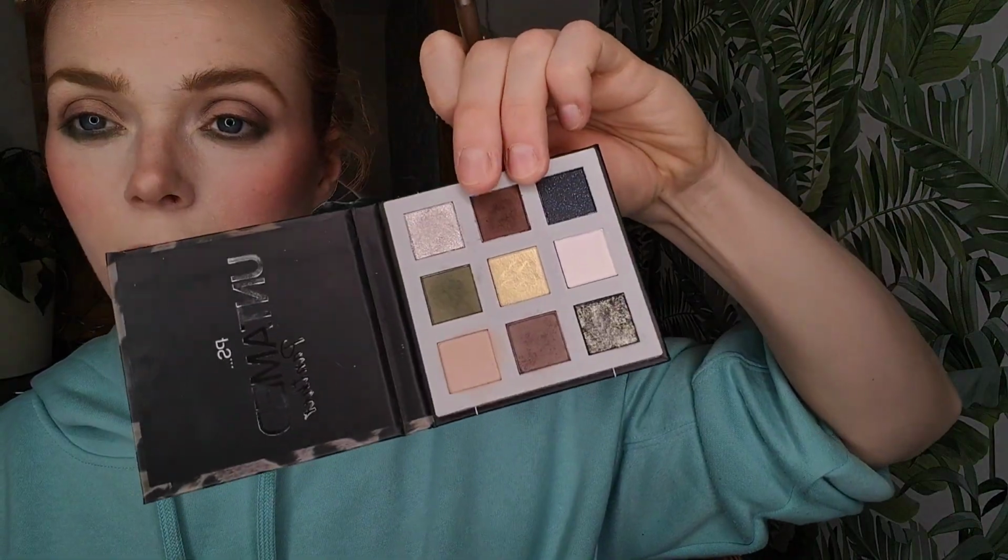There's a green in here, which is quite nice. So I'm going to run that along the bottom of my lash line. How orange do my eyebrows look, guys? I would not say that's blonde at all, would you? Right, and now just use that same brush, and there's a darker brown palette on here. Just going to work that into the corner of my eye.